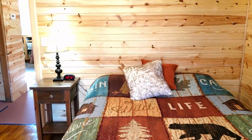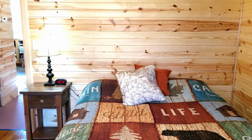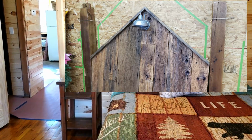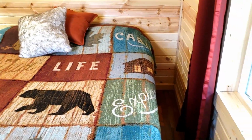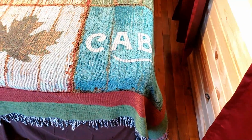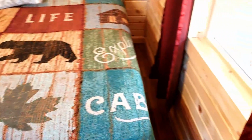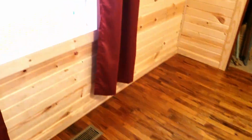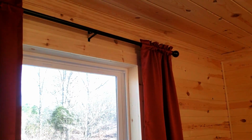So if my measurements are correct, which I sure hope they are, there should be just enough room to get the headboard in there. The one post should fit in here and another post here. And then that way I still have enough room to walk through to make up the bed. Or Mr. Kapper can walk through and make up the bed. Anyway, there should be enough room. So bring in a little bit more color into it. Definitely offsets the wood on the wall.